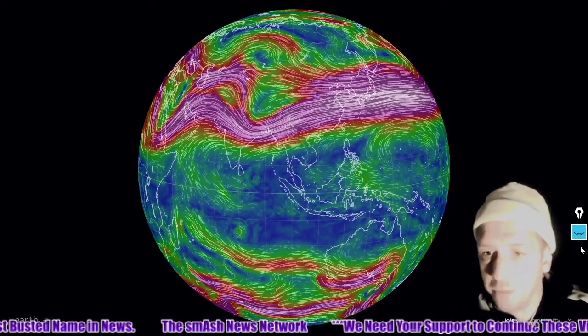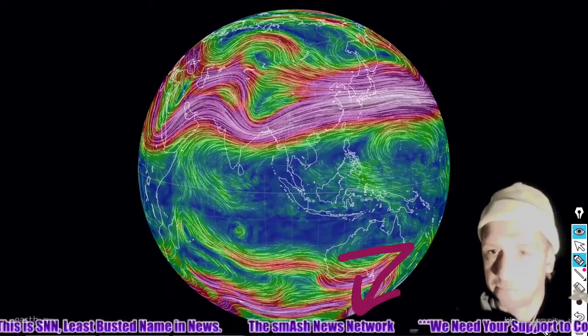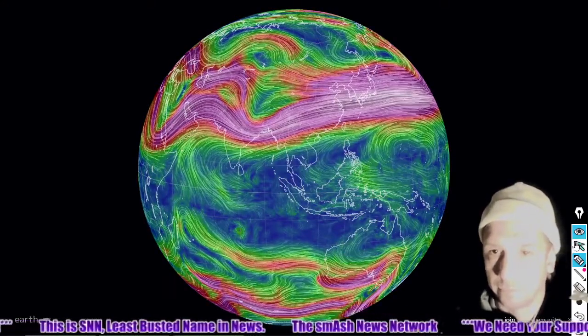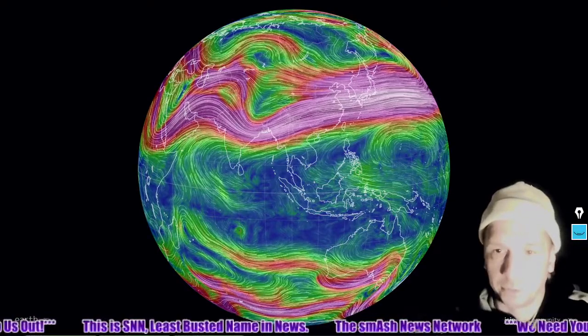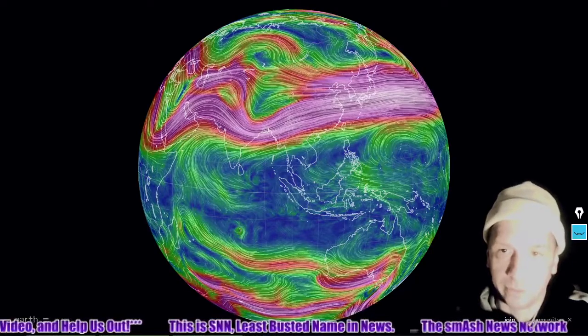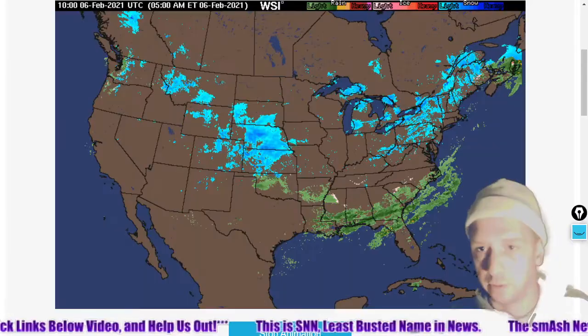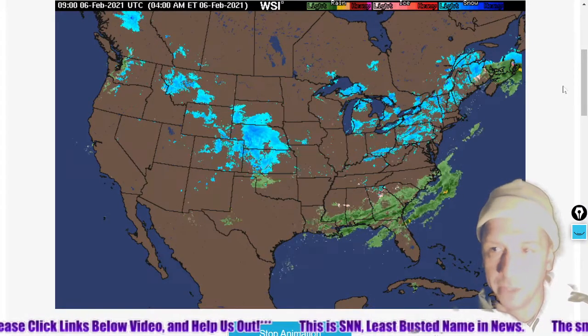Check out the extreme bend off the east coast of Australia, going due south, as well as a tripled up jet stream there north of India. Extreme meridional jet stream flow. It's the way of the day.